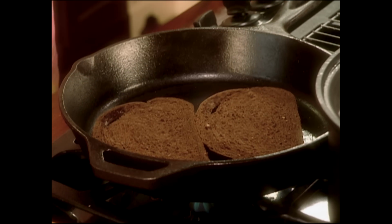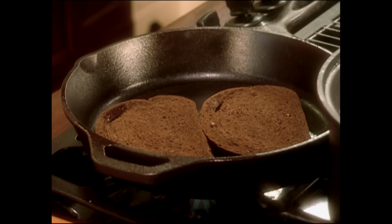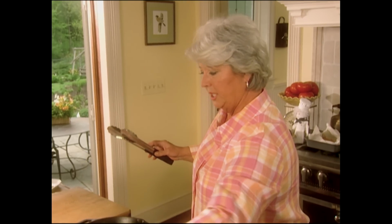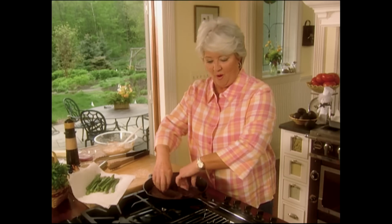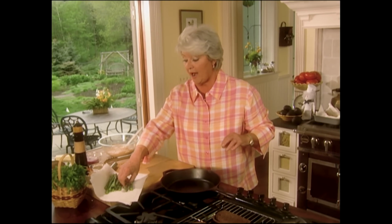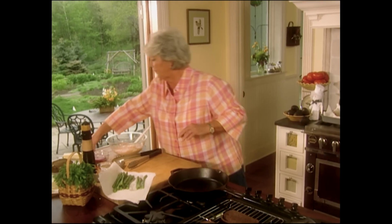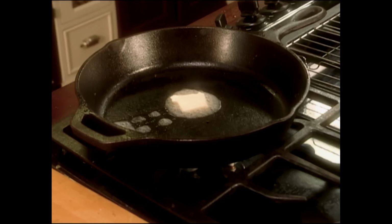The only drawback to pumpernickel bread is I can't ever tell when it's toasted. So I have to almost feel of it. But if I burn it, nobody's gonna know. All right, those are already chilled. So I'm gonna take those out and drain those on a couple of paper towels. All right, our bread's ready, and I'm gonna just set it over here because now we're gonna quickly heat our asparagus back up. And I'm gonna put a little butter in the pan.